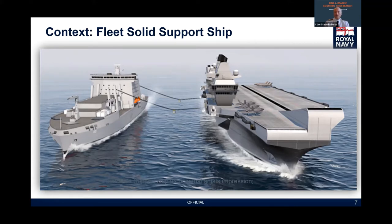But the bottom line here is that to deliver the requirements that the Navy need to support the carrier strike group, it's important that we have a logistics tail and a logistics support within the task group to deliver that. And that's exactly what the Fleet Solid Support Ship will do. The carrier strike group deploying at the end of this month with RFA Fort Victoria will be deploying in the future with the Fleet Solid Support Ship. So those are some context about the ships.